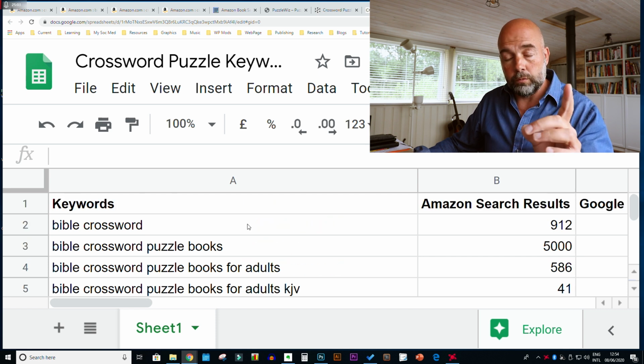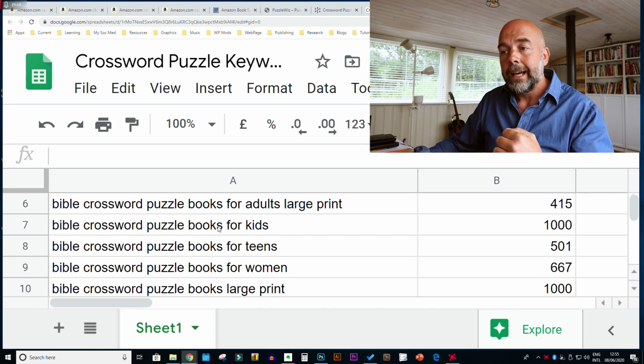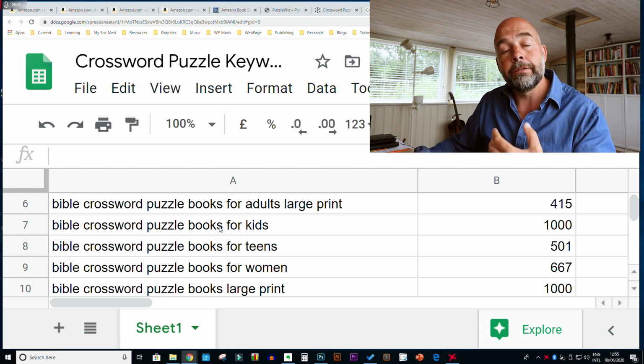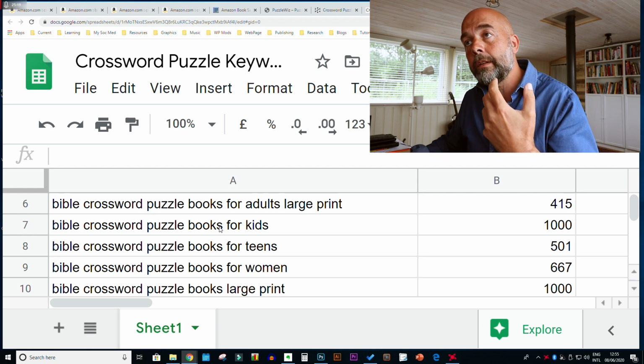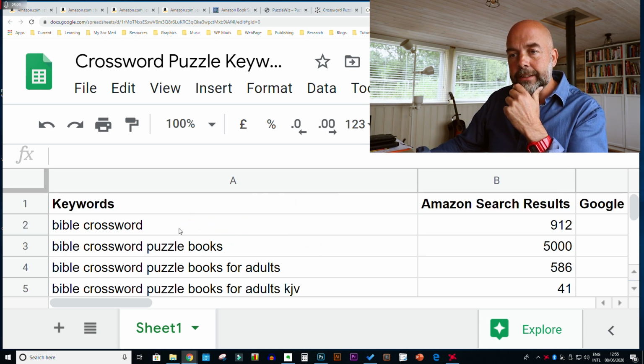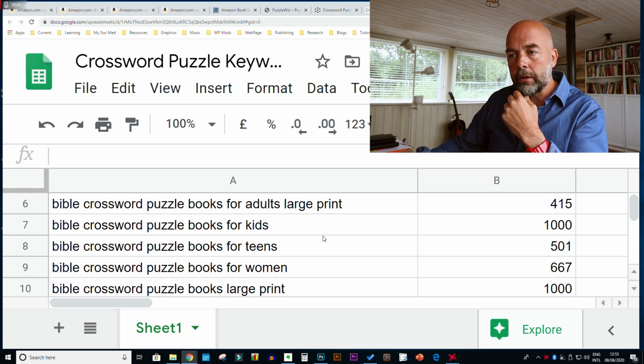Now what I would have done, as I've just mentioned, I would put that into the search bar, make sure there were 3 books with bestsellers ranks less than 300,000. And then I would look down at the longer tail keywords for ideas for my subtitle. So for this, say it was for kids, so I'd put Bible crossword as a title, and I'd look down and go, okay, we've got a couple of keywords here related to kids and teens.